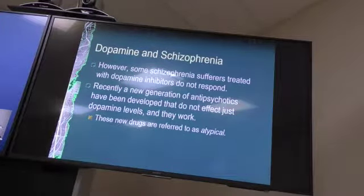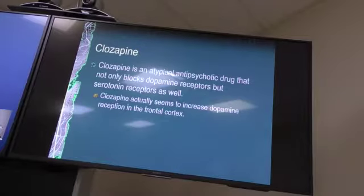However, some schizophrenia sufferers treated with dopamine inhibitors do not respond to them. So obviously their problem isn't dopamine, because they don't respond to the antipsychotics that we can give them. Recently, a new generation of antipsychotics has been developed that do not affect just dopamine levels, and they do work. These are known as the atypical drugs. So we have typical antipsychotics, such as chlorpromazine and Thorazine, and we have the atypicals. Clozapine is one of these drugs.